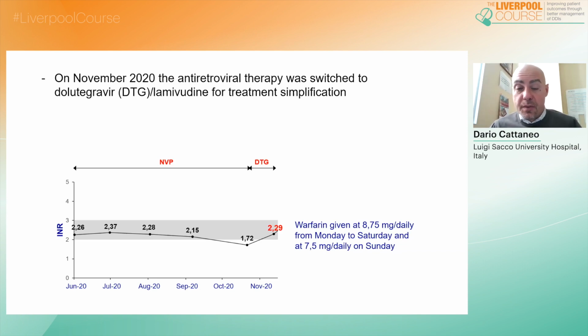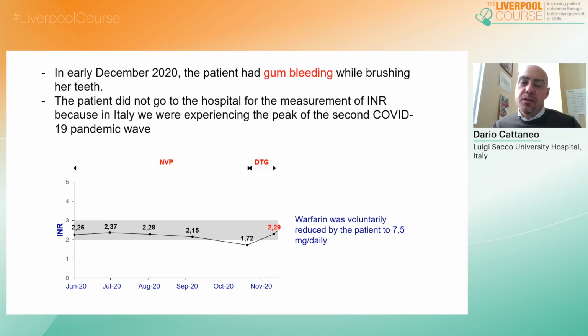The patient performed an INR assessment 7-8 days after the switch, with quite normal INR values, so all was good. But in the first week of December 2020, the patient had gum bleeding while brushing her teeth. However, she decided not to go to the hospital for the measurement of INR because in December 2020 in Italy, we were experiencing the peak of the second COVID pandemic wave. So, for fear of COVID, the patient decided not to go to the hospital.